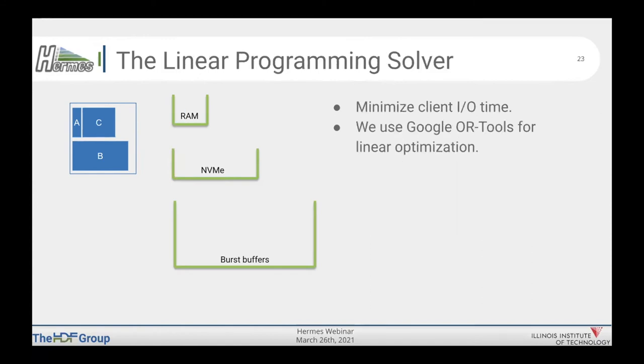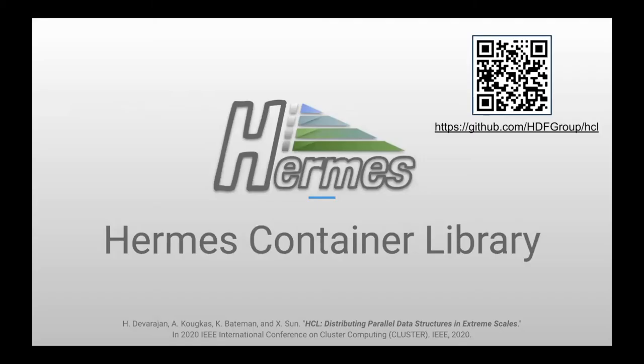The last solver we are looking at is a linear programming solver. It tries to minimize the client IO time with some constraints. The results show blob A goes to RAM, blob B goes to burst buffer, and blob C goes to NVMe. For all of these three solvers, we do extensive experiments to tell the performance difference. So next, I'll hand it over.